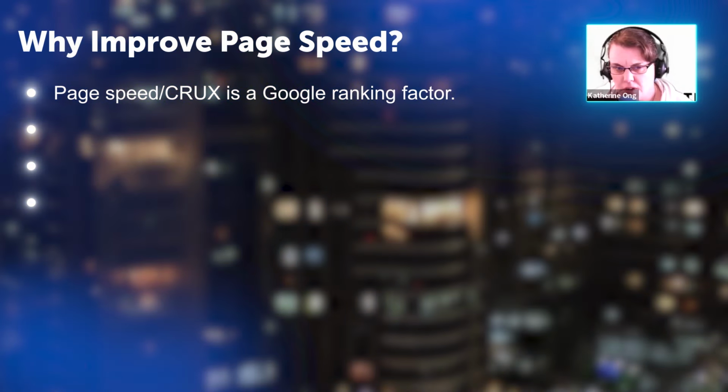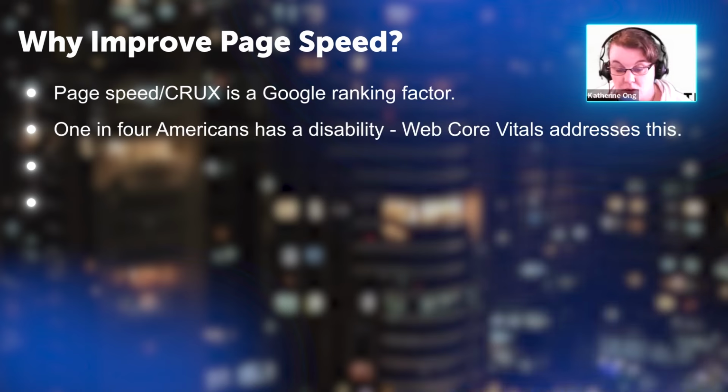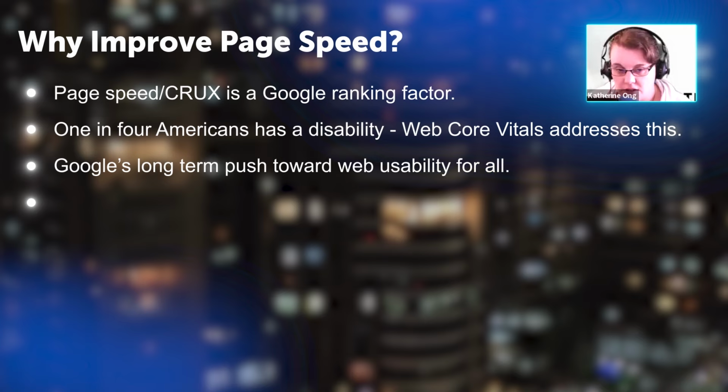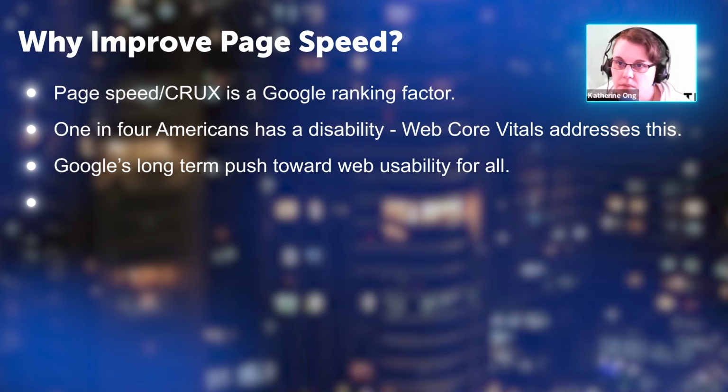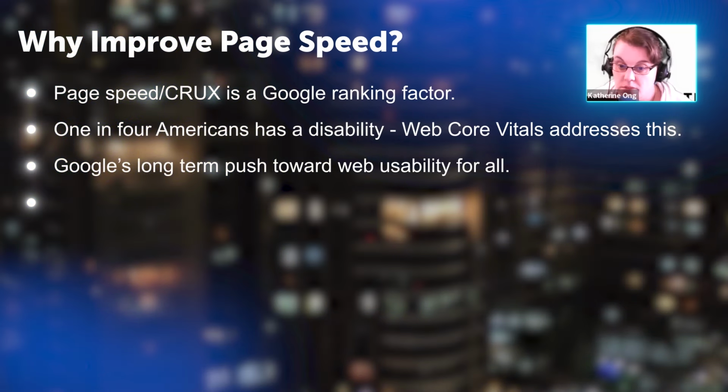Page speed is also a factor, has been for a year or so. Also, 1 in 4 Americans has a disability, so Web Core Vitals was sort of built for that, to be honest. The other thing about page speed is that it's a tie-breaking factor. So if everything else is equal and you're the slow one, you will get dumped from search. So keep in mind, it's sort of that way.